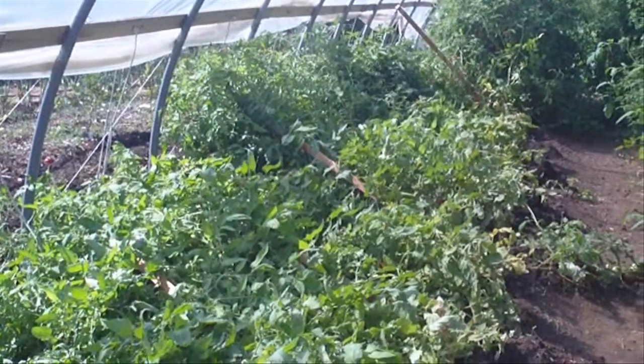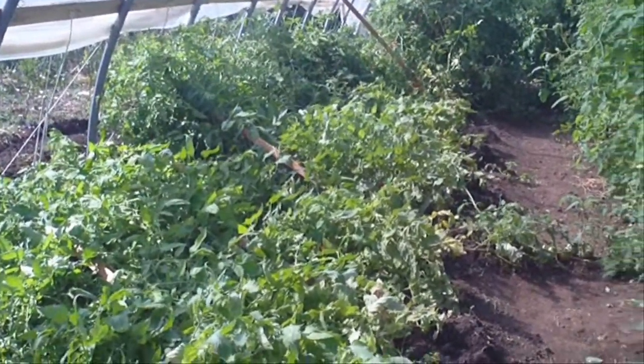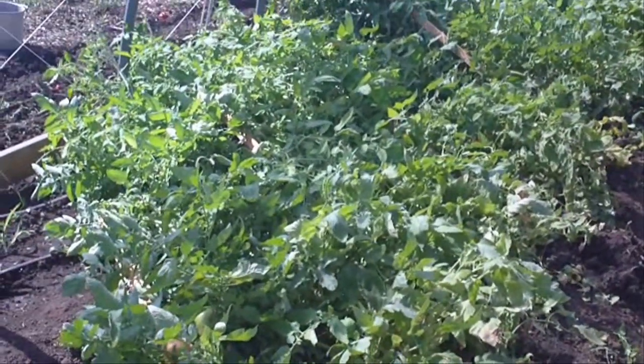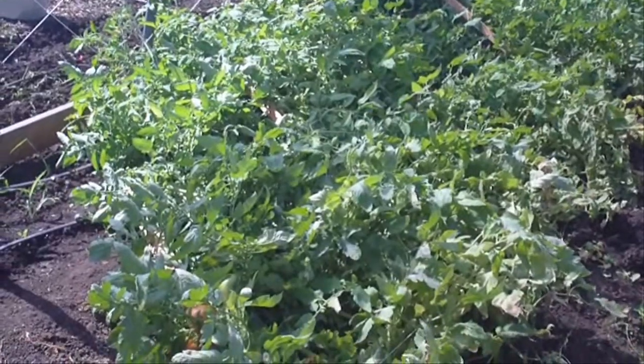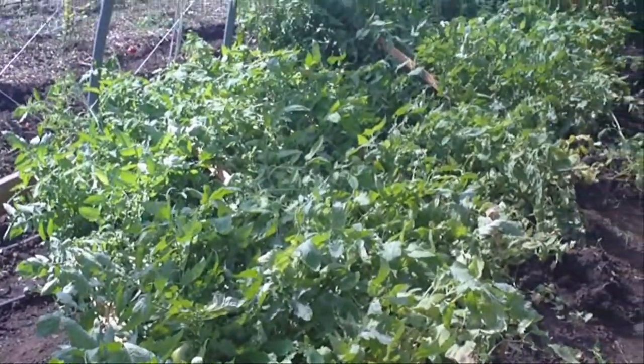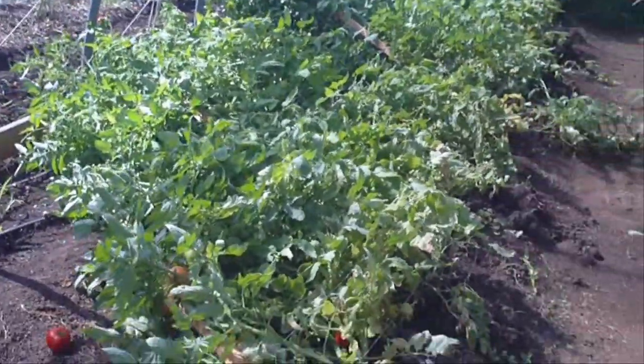Didn't keep track how many pounds of tomatoes we pulled out of here, but it's been quite a bit. And I'm not sure if I'm going to be able to upright them or just leave them on the ground and pull tomatoes off them like that. But live and learn, I guess. I won't make the same mistake twice.